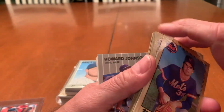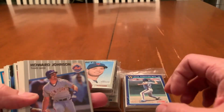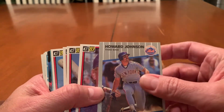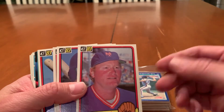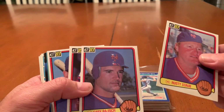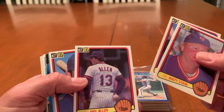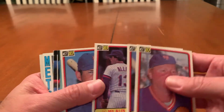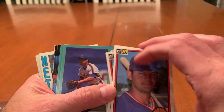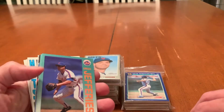If that's not a team set, that's pretty damn close to a team set. We got Howard Johnson, 89 Fleer. Oh wow, 83 Donruss too. Wow. Rusty Staub, Gary Rajesh, Neil Allen, and Ron Hodges. Awesome. I know I don't have any of those.